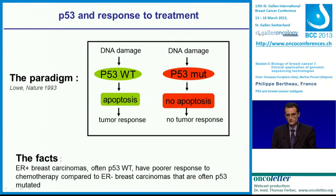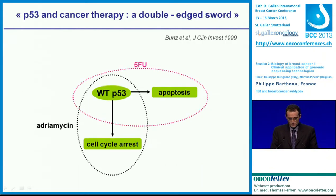Of course, we all know that it is not true in the clinical practice. The facts actually are that in estrogen receptor positive breast carcinoma that are very often P53 wild type, usually there's a poorer response to chemotherapy compared to estrogen receptor negative breast carcinoma that are often P53 mutated. So one first level of variation of the P53 impact is the type of chemotherapy we use. 5-FU, for instance, in this paper, has been shown to induce preferentially apoptosis, while adriamycin has been shown to induce, with P53 wild type, cell cycle arrest.